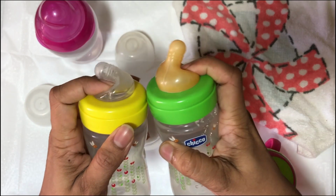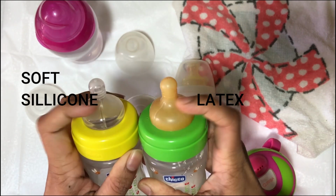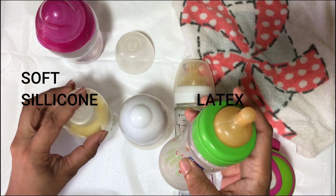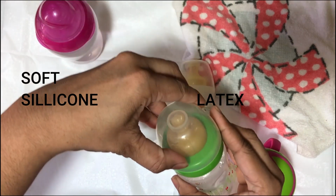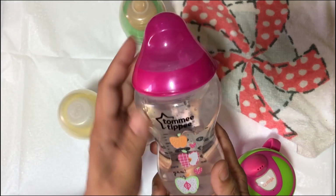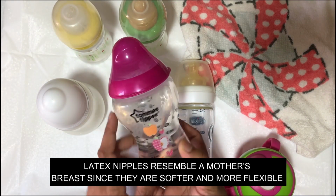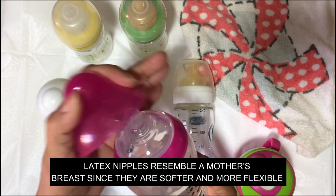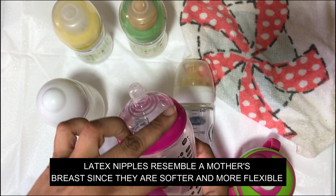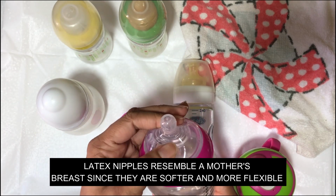Material. Teats are available in silicone and latex. Silicone has two varieties itself. That's what many manufacturers don't reveal. When it comes to silicone, they have the soft silicone and the hard silicone teat. However, I started with the Chicco latex teat because it was really soft compared to the soft silicone and the hard silicone. So if I order them, latex is really soft, then the soft silicone, then hard silicone.